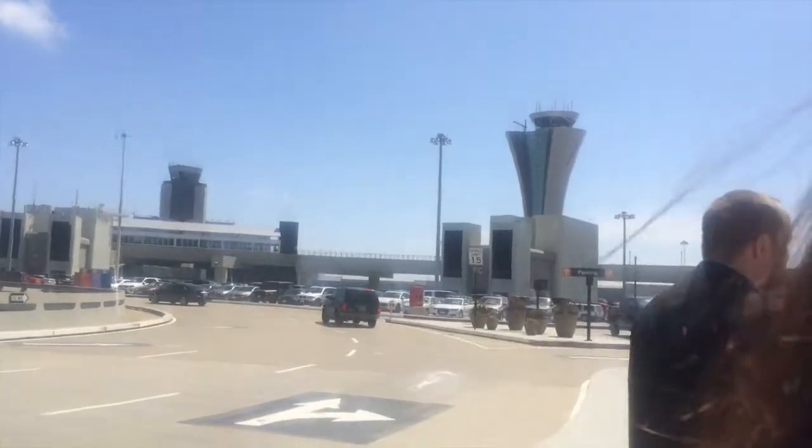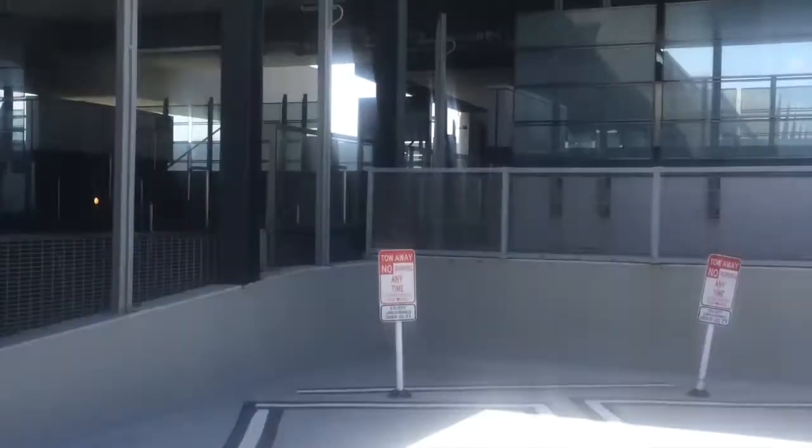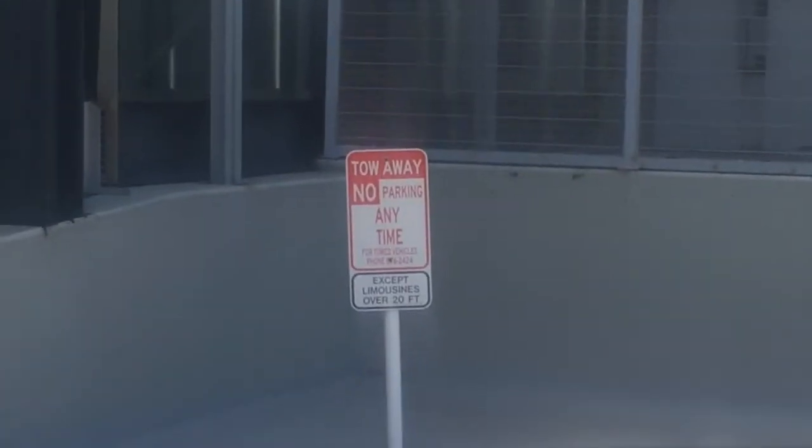Anybody have any questions about this parking area? All right, I want to show you guys something. I hate that. It's a limo team over 20 feet. That is a limo. That is not over 20 feet. If it has a TCP number, it's a limo. Basically, Suburbans, they're limos. Our sedans are limos. The BMWs we have are limos. But they are not over 20 feet. Do not park in this spot. This is for stretches.